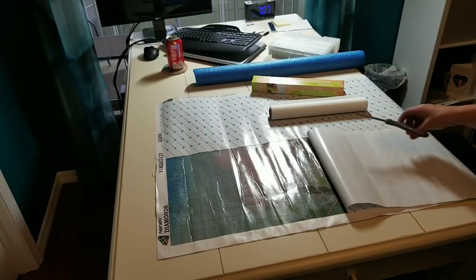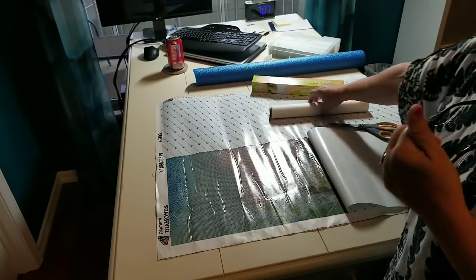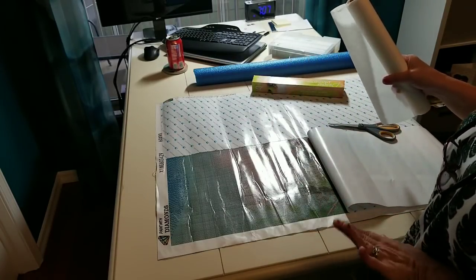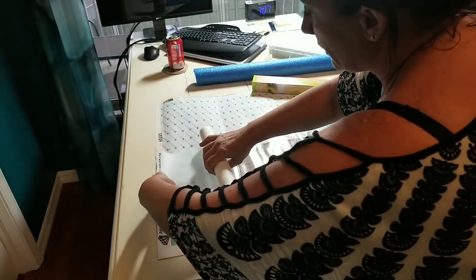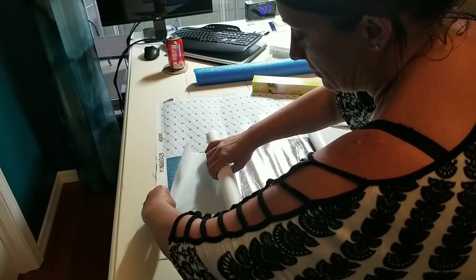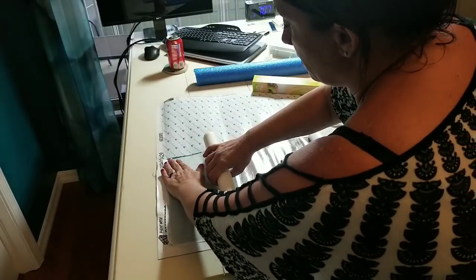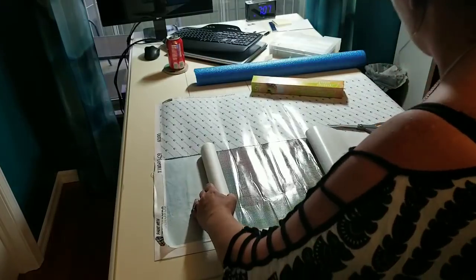So, God, I'm hypersensitive to me saying "so" all the time now. Lorna, total credit to you on this one. Let's see. I go a little past because the odds of me actually laying it down straight on the first shot are pretty small. Okay, here we go.